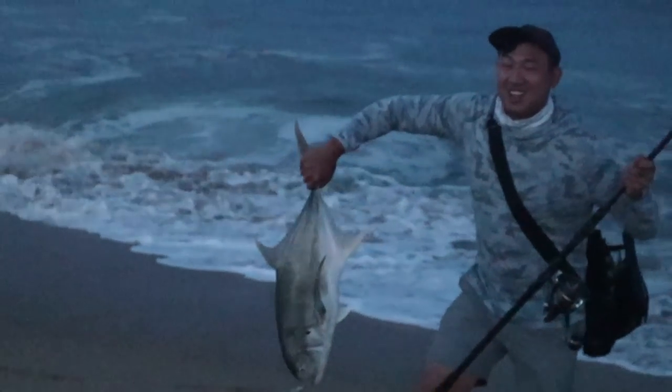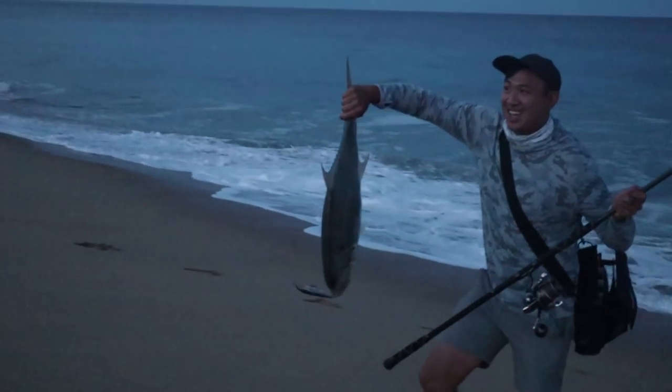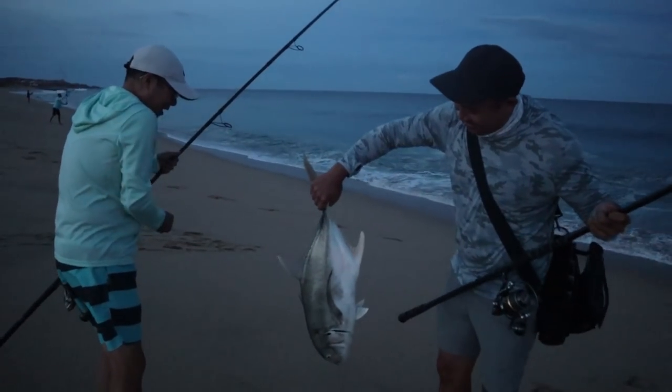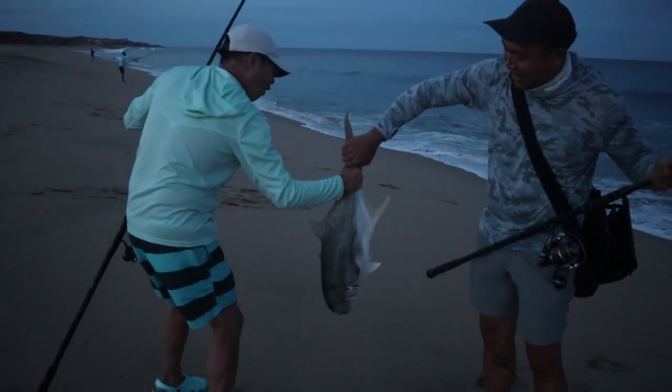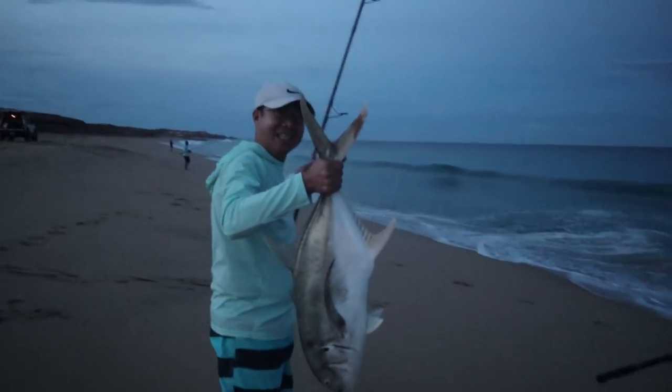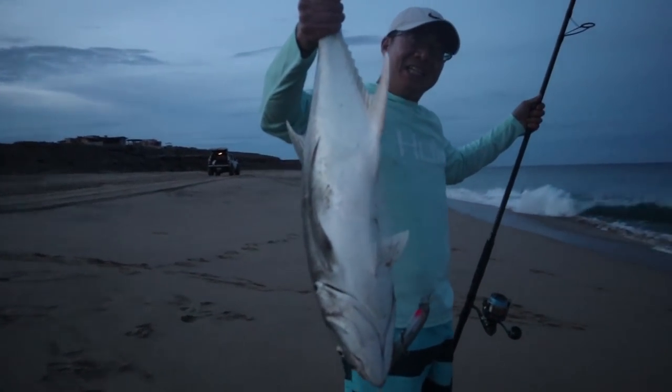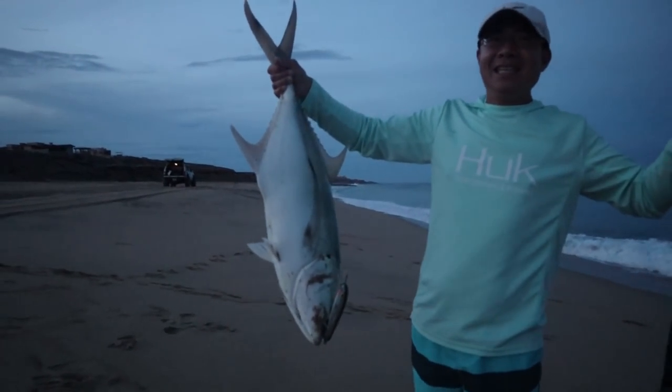Wow! Big jack! Woo. Jack got a big jack! Nice. Dude. There you go. Isn't that strong? Man, I caught 10 of these yesterday. Oh my goodness. Holy crap. Yeah, very nice.